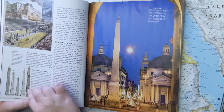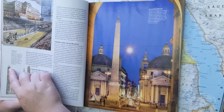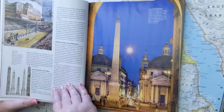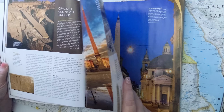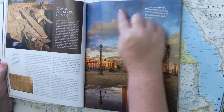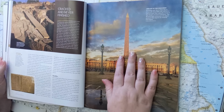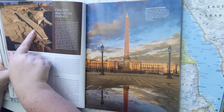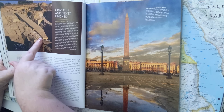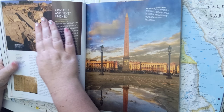Five different styles of obelisk here. Doesn't say which one is which, but very neat nonetheless. This is in France, I know because I've seen this one. This is the one in the Place de la Concorde. This is in Aswan, Egypt. It's an unfinished obelisk because it was cracked and they left it there, and you can still see it today in this rock quarry here in Egypt.